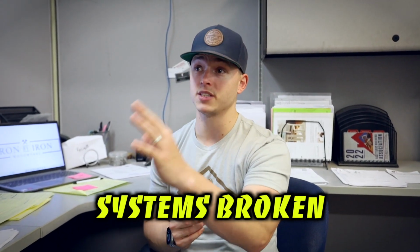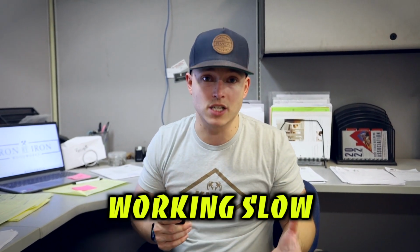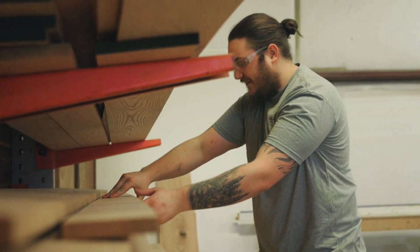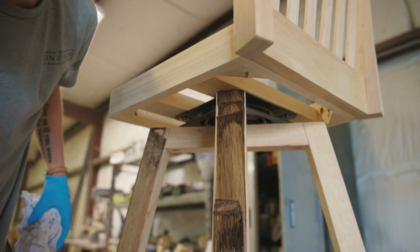There's a couple of things that might be broken. Number one is your systems themselves may be broken. Number two, your employees might honestly just be working slow. And so a lot of people discredit this. They don't think this is a thing, but the pace at which your team works matters. If you work with a purpose versus meandering around the shop, that's going to make a 30-40% difference in efficiency over the course of the day or the course of the week, the month, the year, right? You can get 30% more done with just working on purpose, for a purpose, okay?